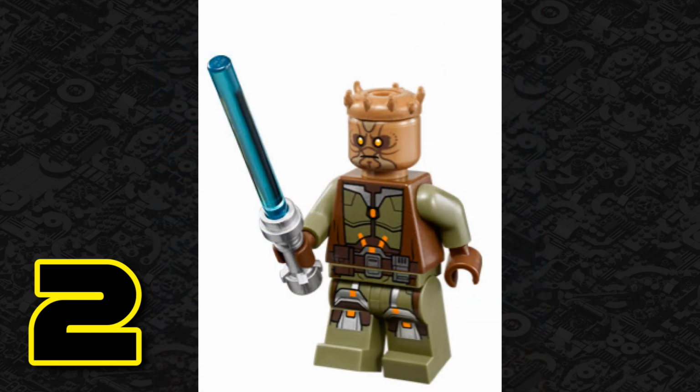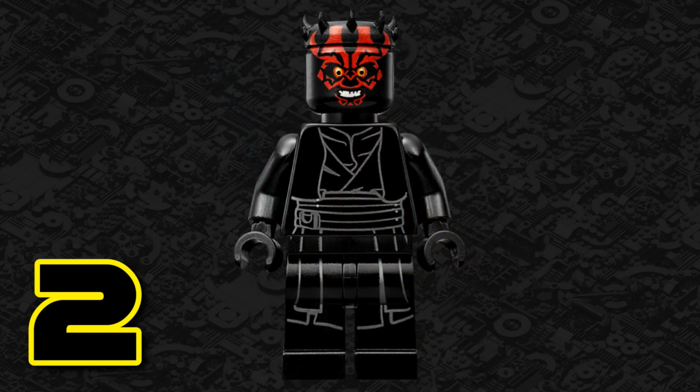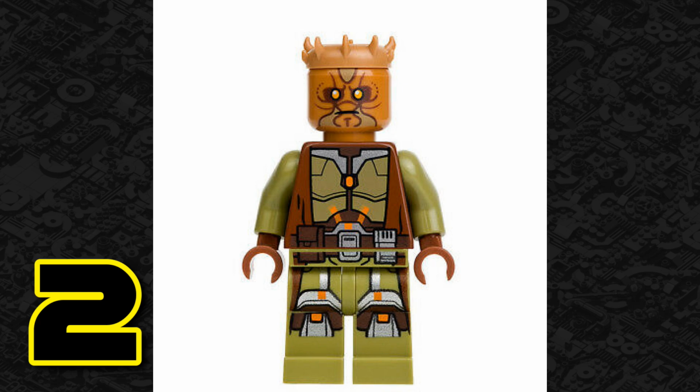The reason he looks so cool to me is because he is a Zabrak, who look really cool in the Star Wars universe. The most famous of their kind being Darth Maul, who looks absolutely evil. So it's nice to see the lighter side of them portrayed here in LEGO.